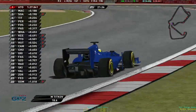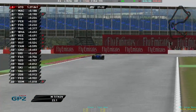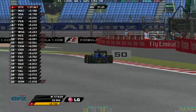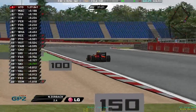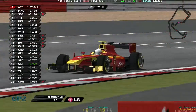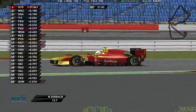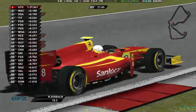So if the new cars will debut in the 2017 GP4 series, will we have new cars in GP2, I think in 2018, because that one had the Halo, so that one had the different cars. So in 2017 we will still use these cars. The same cars. Oh, okay. Just the name change.